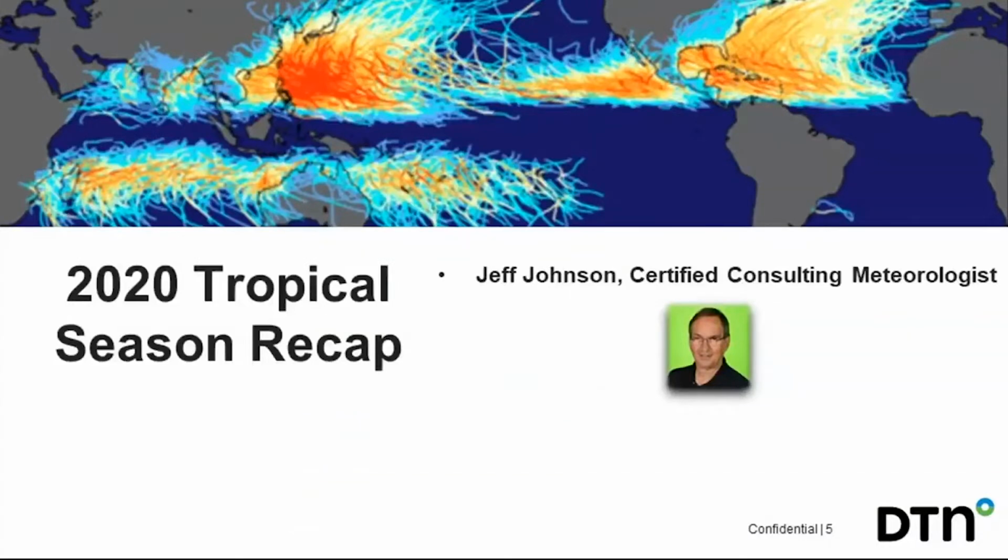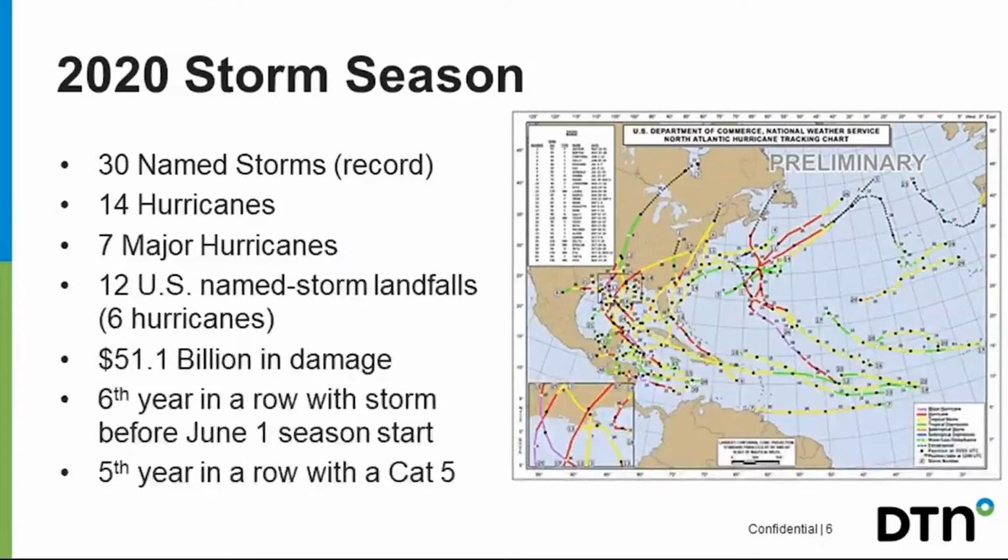So beginning with a recap of 2020, pretty much a nightmare for a good part of the country. We had a record-breaking year. 30 named storms occurred. That was about double what the average is. And we also had 14 hurricanes and seven major hurricanes. Those parameters also about double the average number. So quite an incredible year in the Atlantic Basin.